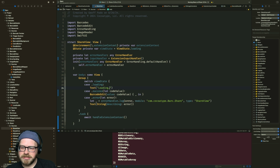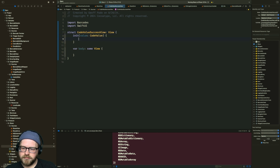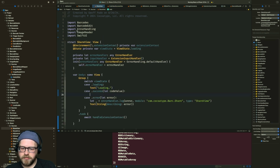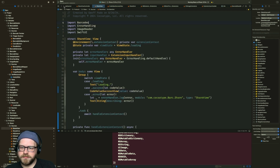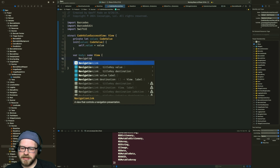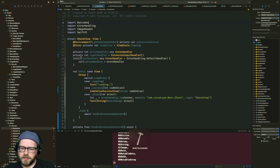Yeah, no, I need to wrap this. Okay, so this is where we need a code. So this would init with a code value. So this becomes our barcode edit view. Code value success view, value code value. Then we need to import barcode edit in there, and we need to wrap it in a navigation stack. And that just does that for now. That will mean that we now have our buttons.